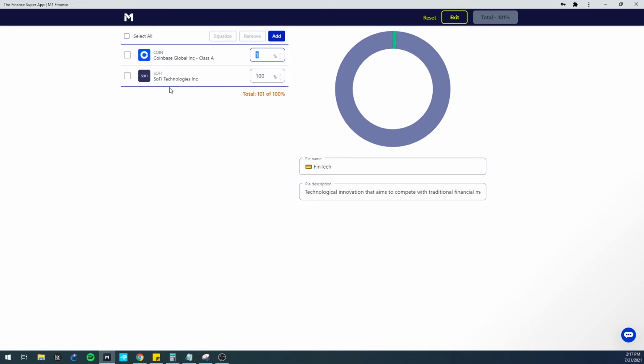But anyways, moving on. So when we add something to the pie, initially you have to set your target allocation. So let's say I want SoFi, Coinbase, a little bit iffy.